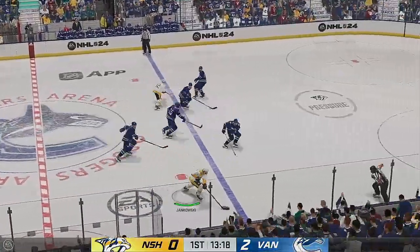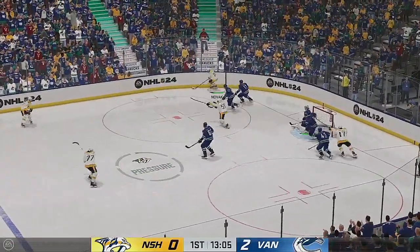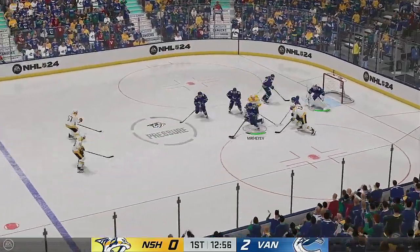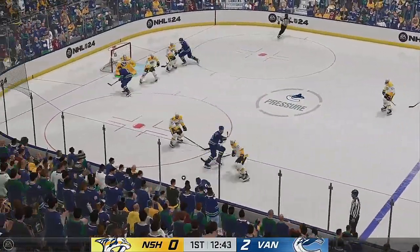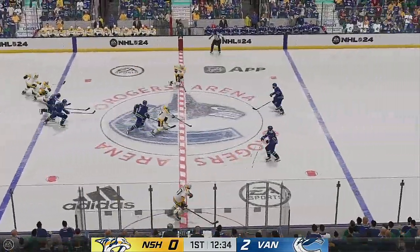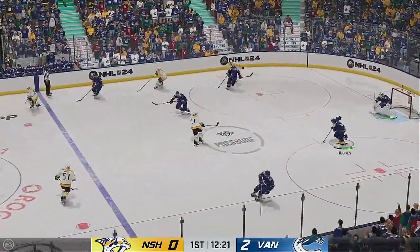And they win that draw at center. Jankowski's got it along the wing. Tries to the crease. That's blocked. Moves it quickly over to Josi. And now it's grabbed by McKayev. Vancouver's in on the offensive attack now. Moves it to Hughes. And that's intercepted in the defensive end. Quick feed to Novak. And that's intercepted by Miller.